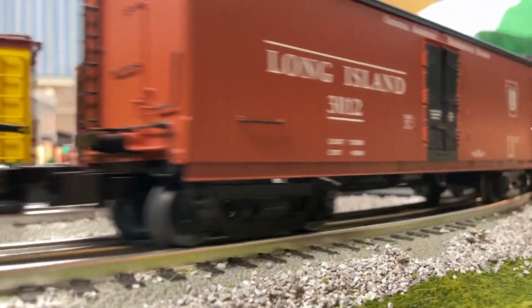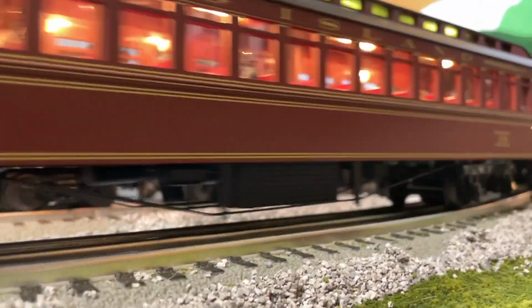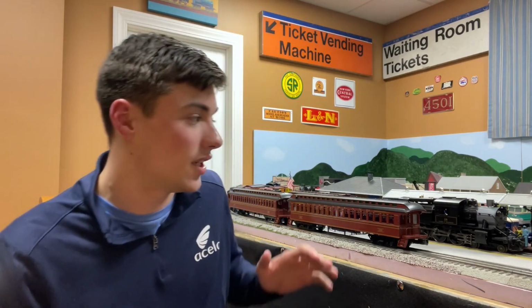Now, I already had the blue one, which was a custom run done by the Nassau Lionel Operating Engineers Club here on Long Island, but I picked up the catalog version in the all black. So if you want to see it run, make sure to go check out my last video where I ran it alongside the other Camelback.